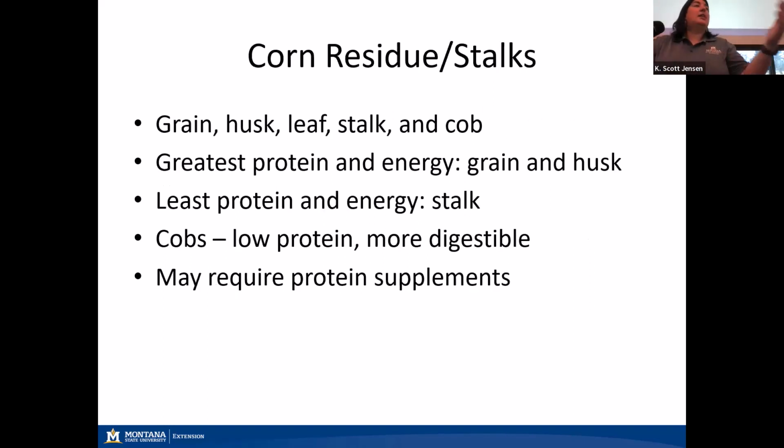Like I said, corn residue, corn stalks, is this a possibility? The husk as well as the leaf structure are actually really good protein and energy sources. So it is an option, especially if that is left out in the field or is baled up with the rest of the stalk. The stalk is pretty low quality. It's very fibrous, and they don't really like to eat it, but it is a feed source. It's a low quality feed source, but it keeps them full.